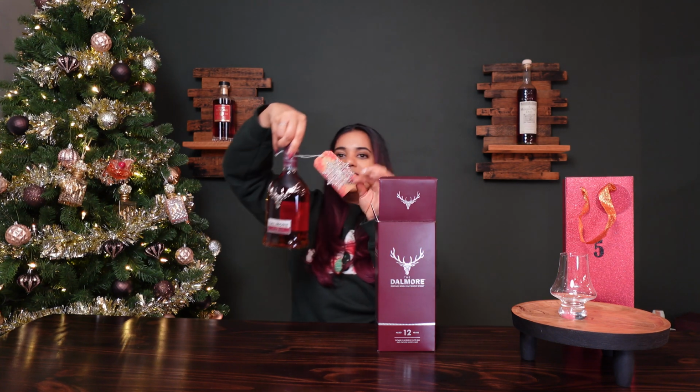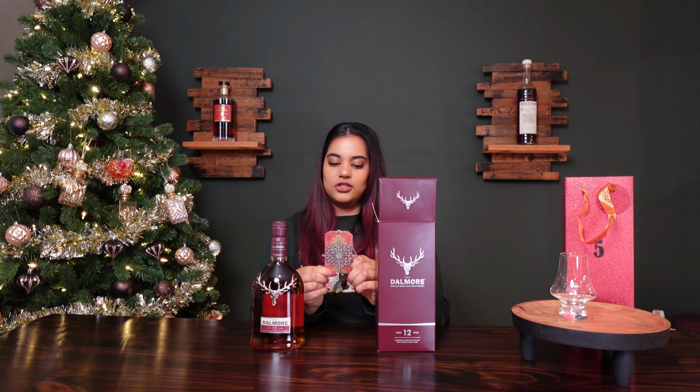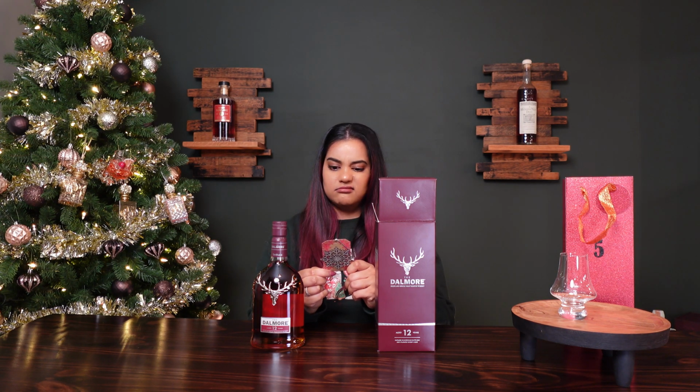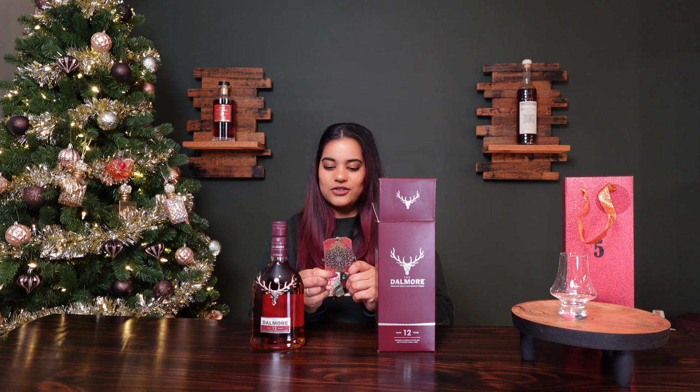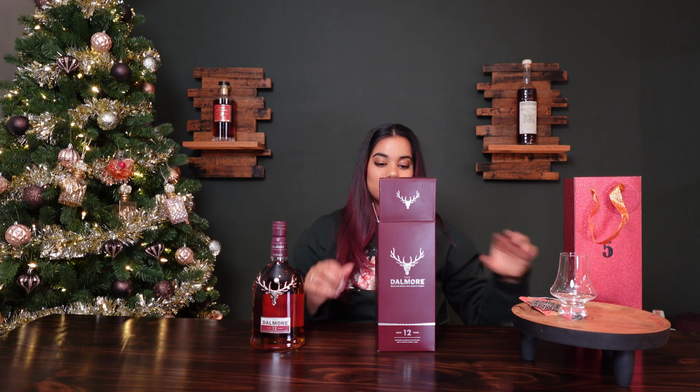Oh, we got some tasting notes on the bottle. Nose: citrus, fruits, chocolate, and spices. Ooh. Taste: Seville. I don't know what that is. Seville oranges, dried fruits, and vanilla. Finish: roasted coffee and dark chocolate. Oh gosh, I think this is gonna be really good.